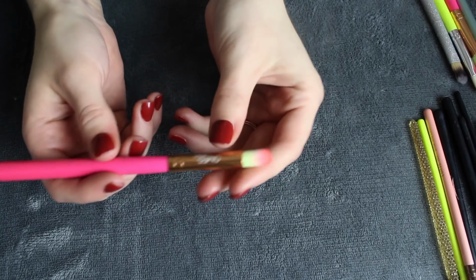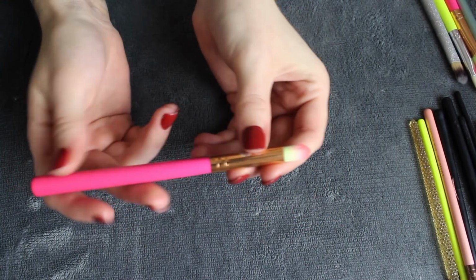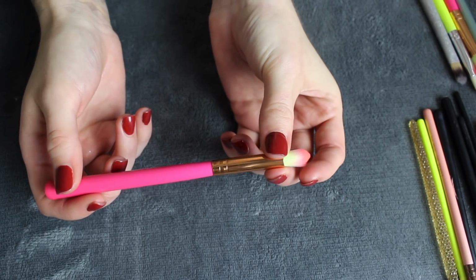This one actually got away from me though. This should have been in my blending brush category, or it's like a really long pencil brush. I don't like this brush. I can't remember the last time I used it. It's from OMFG Cosmetics. I just feel like the shape is weird and I just don't use it. So I'm gonna pass this one along.